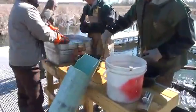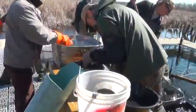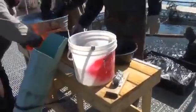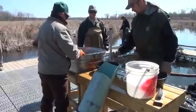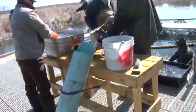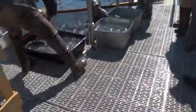Just the nice, that's what we like to see in our net. Them little ones are too hard to hang on to. Oops, sorry. Oh, there's a big one. Nice.